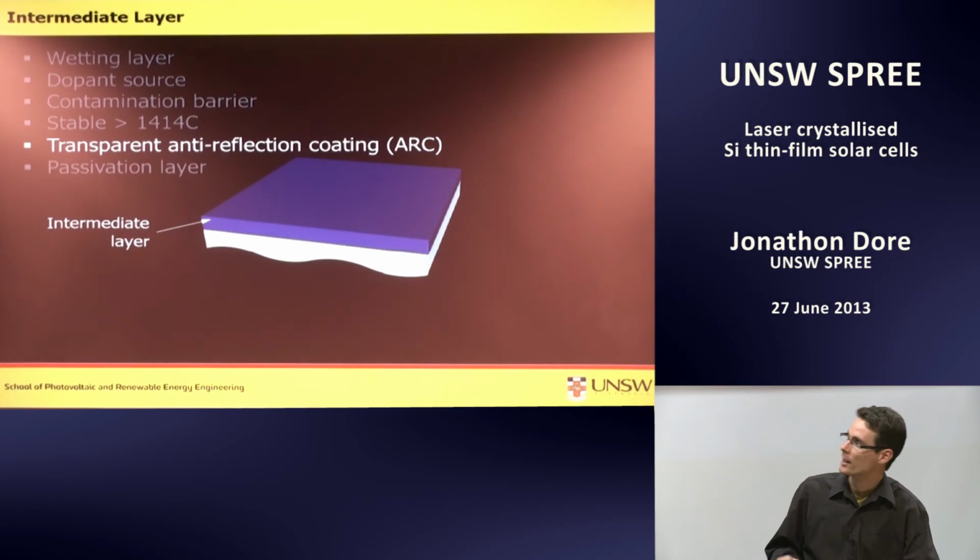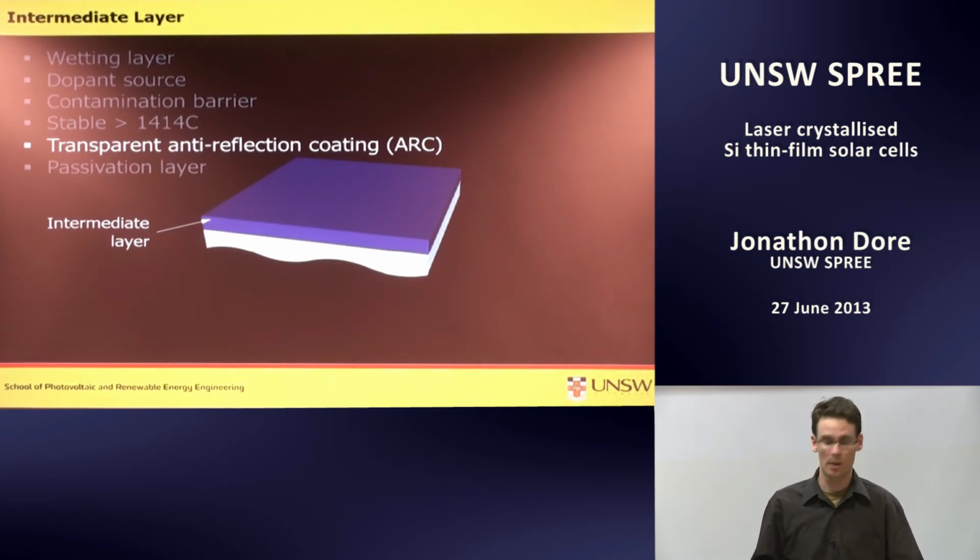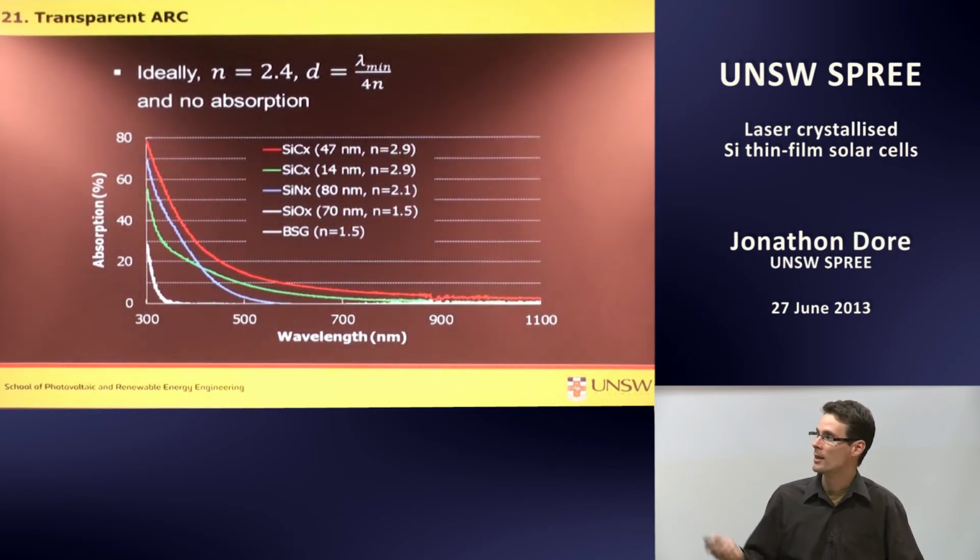Okay, the next step is the anti-reflection coating, and of course this needs to be transparent to let the light through. And so we can have a look at that here by looking at the different layers we've investigated. Ideally, between the glass and the silicon, we'd like to have a refractive index of about 2.4 to minimise the reflection, and the thickness as determined by this equation here. And of course we want no absorption, because if we have parasitic absorption in this layer, those are photons that aren't making it through to the silicon, and therefore we're losing photocurrent that we would otherwise have.